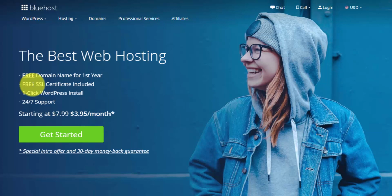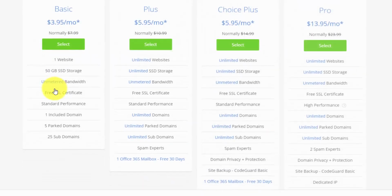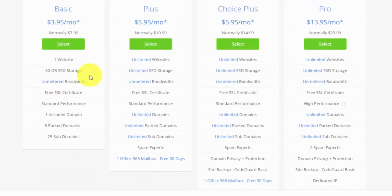But let's go through the order process right now to get started. We're going to click that button right here, the Get Started button, because we want to set up one domain and one website. And they have options for unlimited websites if you'd like to do that. But in this case, we just need one website, so we're going to stick with the basic package and click the button here to select that.